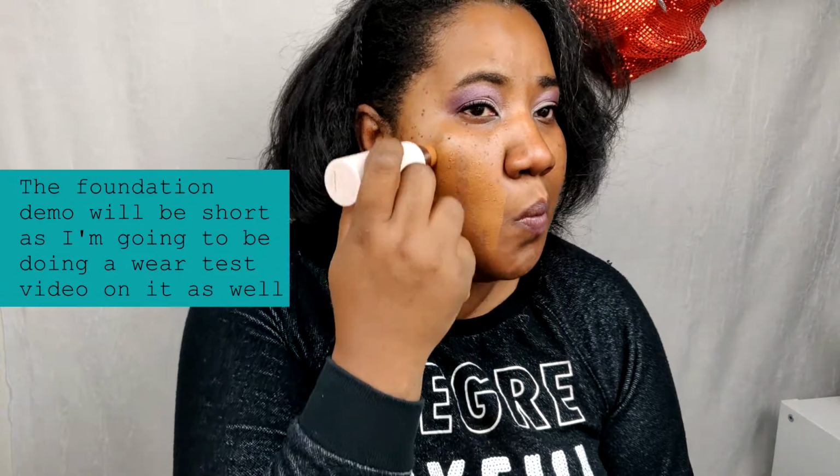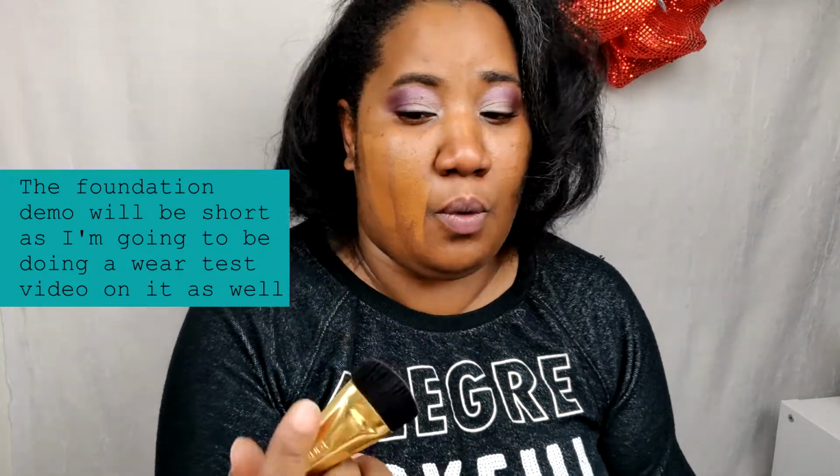If it is in fact too dark, then I'll just lighten it up with some contour or something, with some highlighter. So let's go ahead and start putting this on. And it is very warm. I'm just going to use this brush because I feel for some reason this would be a better brush to use than any of my other ones.